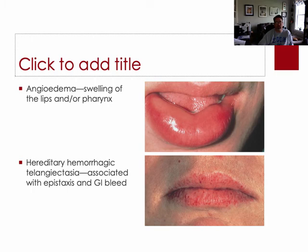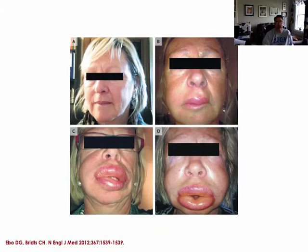So this is an important finding, although pretty rare, right? This is an example of a patient who had angioedema, and you will never believe this. This happened over a 6-hour period. So this is the patient at the beginning. This is the patient at the end, at the peak of her 6-hour interval. So this is a very extreme case of angioedema, and there's lots of reasons that you can have angioedema.